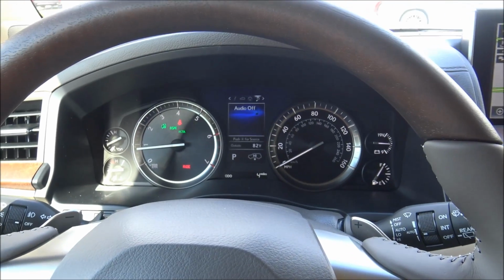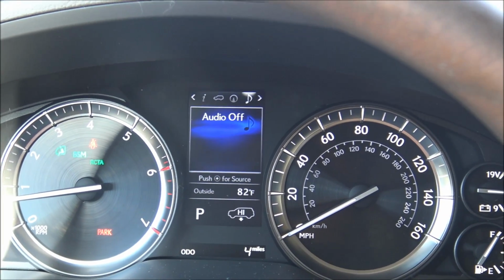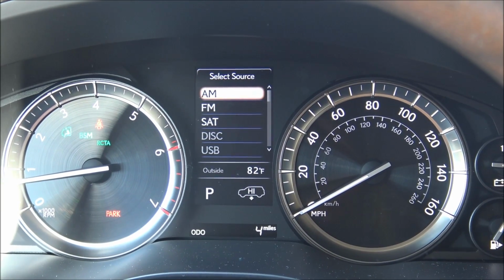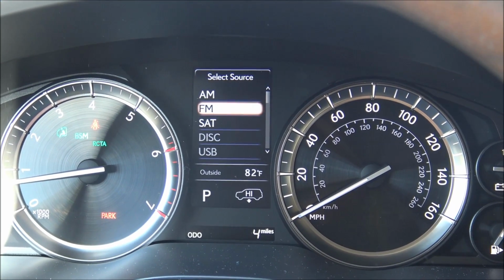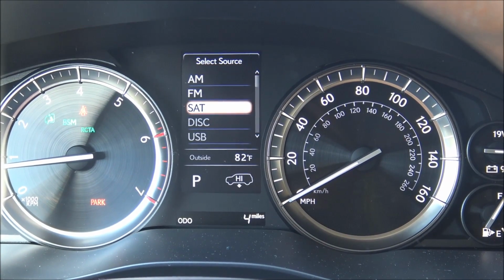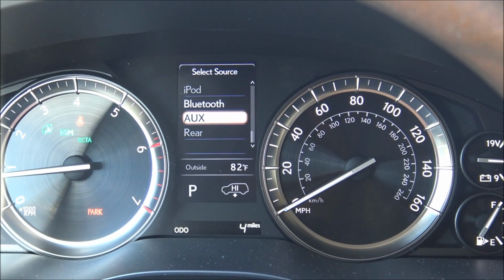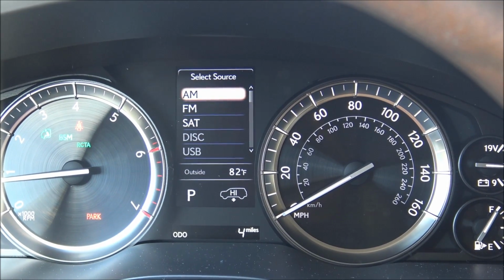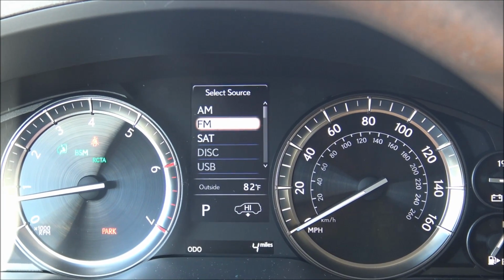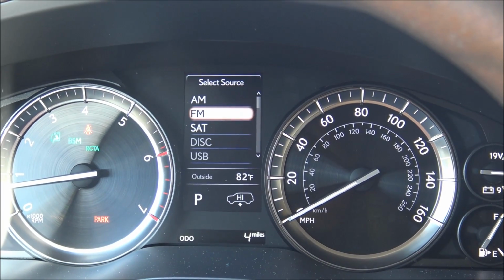And so when I press the dot to change the source, I can see that it's going to bring up a whole list of the available sources. And some of them are highlighted in white and some of them are gray. See where it says disk? Disk is actually gray. And it'll skip right over to the next available one, Bluetooth auxiliary. So you can see all the different sources of audio. And then I can press the little dot down, and it'll take you to that source.